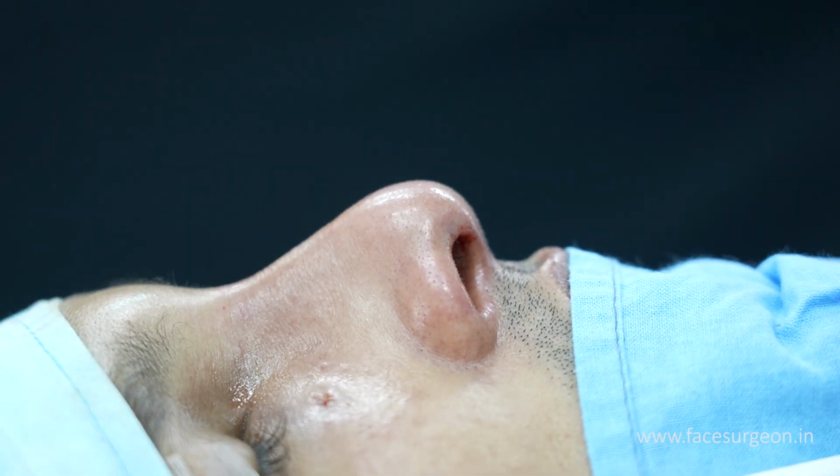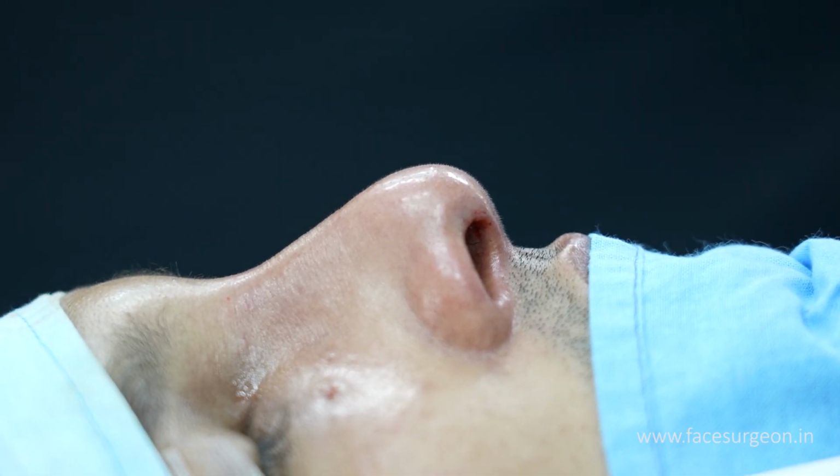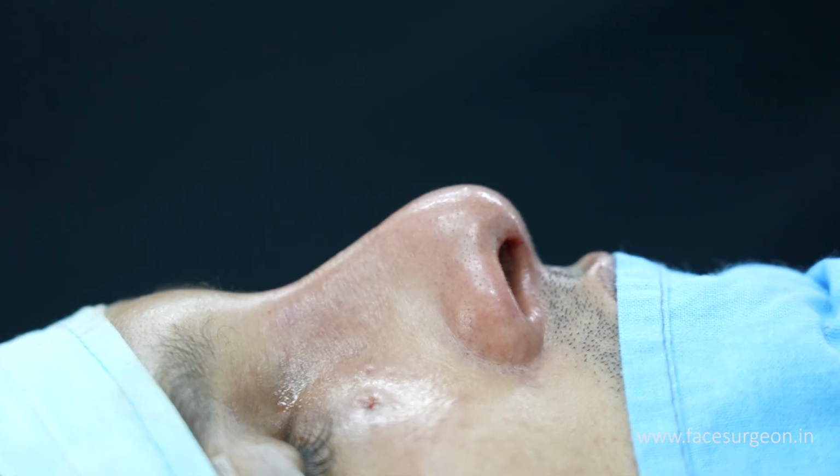This problem with breathing has also been sorted out with septoplasty.